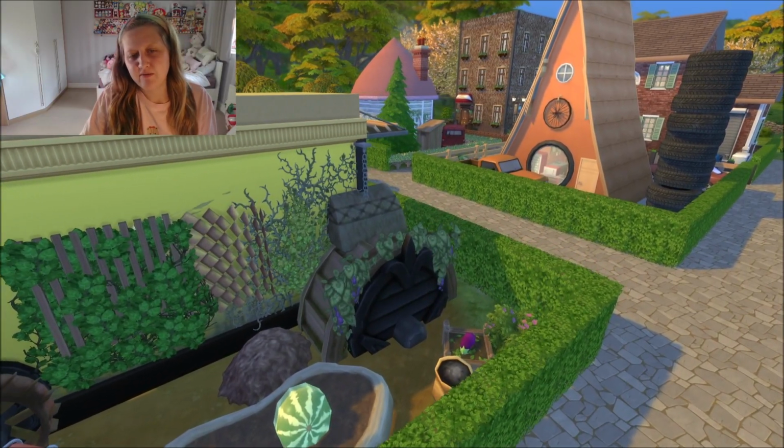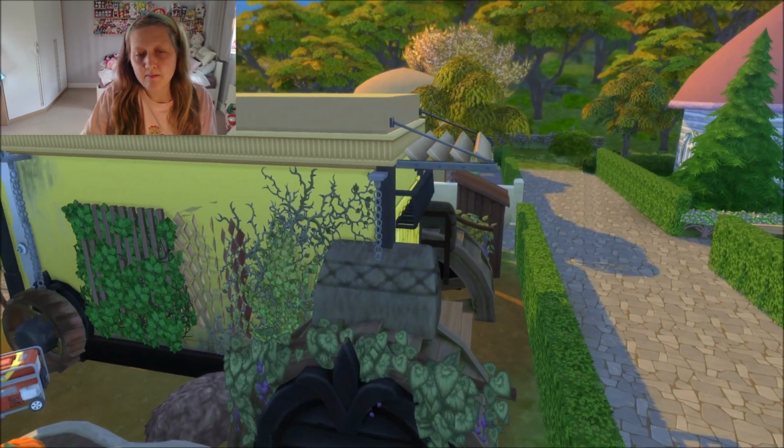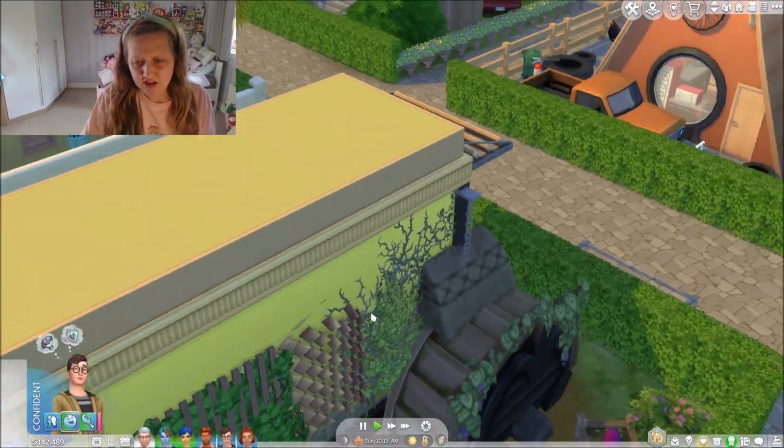I'm not sure why I can't think of the name of it right now, but it's one of those wheels, so they actually move. You guys will see in a minute. I've basically put them in the path. Hang on. Here we go.